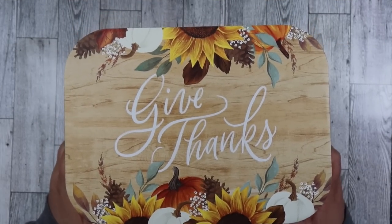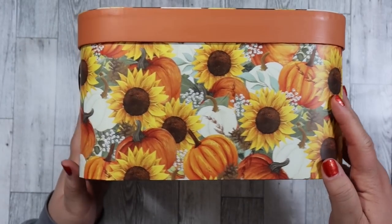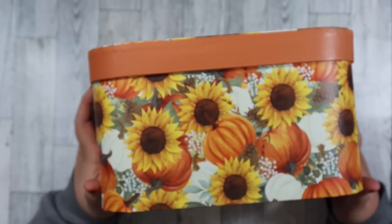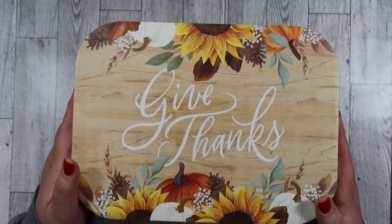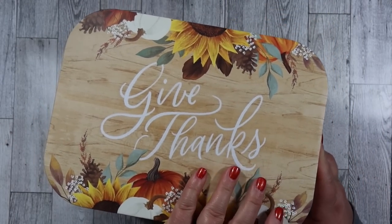First, this gorgeous thing you're looking at here is actually a box. This is from Hobby Lobby. Isn't it so pretty? I am in love with the sunflower pumpkin theme. So I'm gonna use this for my fall embellishments in my crafty stash.